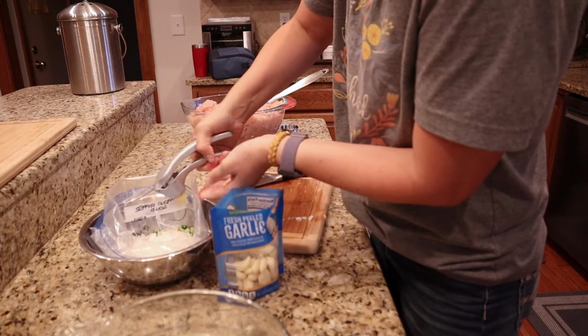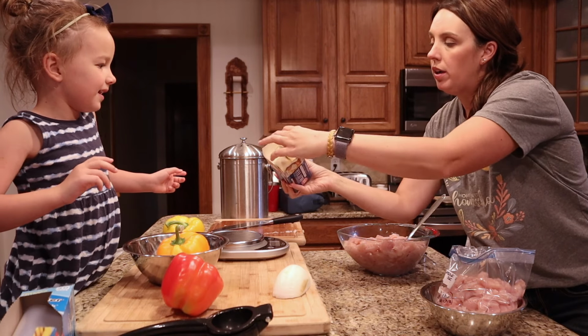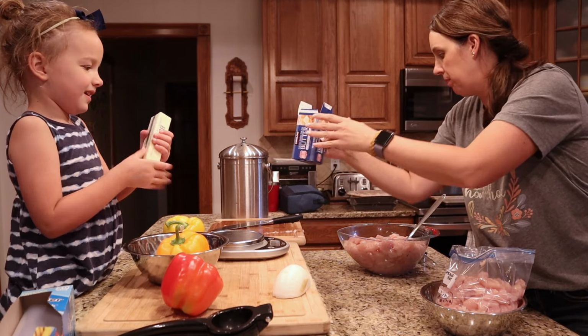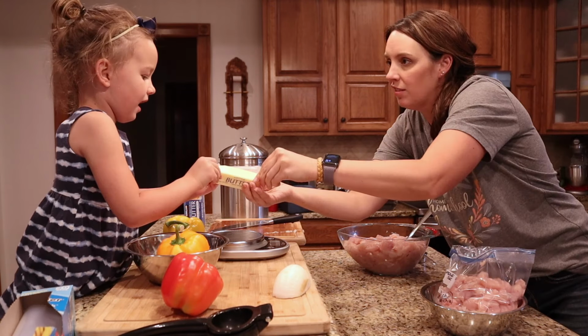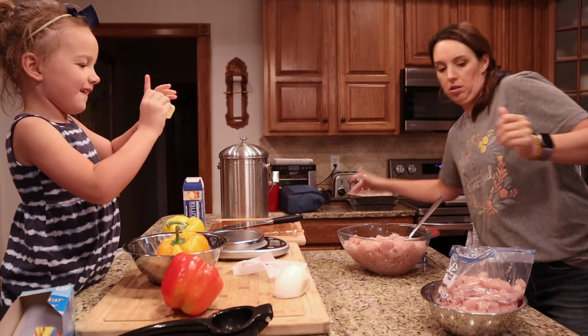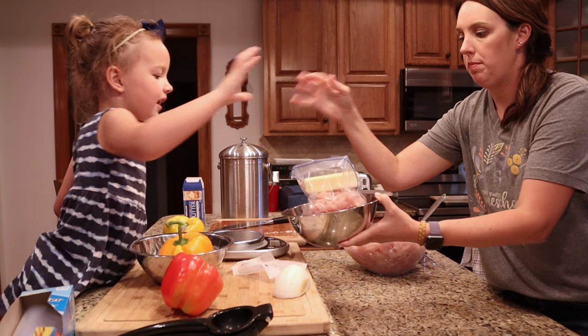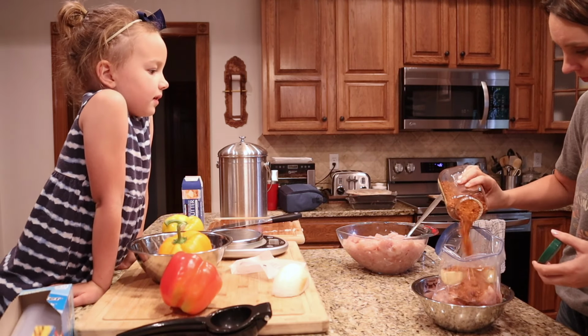Now, I'm really excited to try this jalapeno popper soup. I don't know that my littles are going to love it, but I think the older kids and I and Justin will really enjoy it. Ava wanted to get in on the action of freezer cooking this afternoon, so I tried to come up with a couple of tasks that she could help with, like putting the butter on top of the raw chicken.